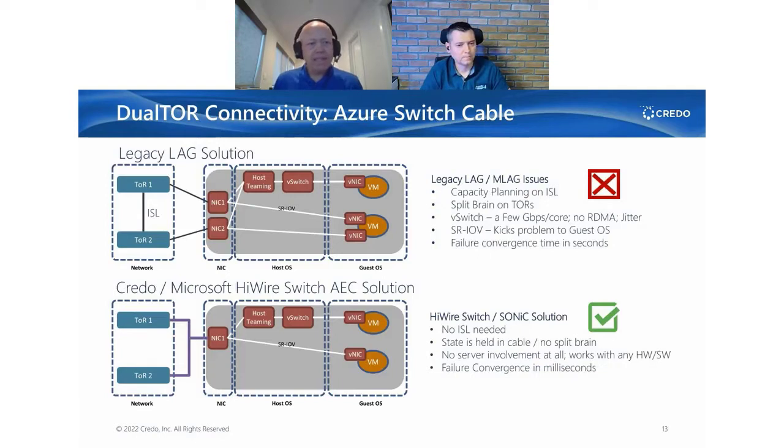So if we look at this, the legacy link aggregation solution has these disadvantages that I talked about: the inter-switch link, the potential for a split brain on the TORs, the performance issues associated with vSwitch, or the guest OS complexity issues associated with SR-IOV. The net result is you have a failure convergence time, which is typically measured in seconds. So if you lose one of those TORs, you're typically going to have an outage that lasts for 3 to 5 seconds.